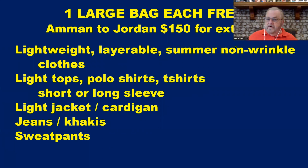Jeans and khakis are very appropriate. I mean, if you're comfortable in that, that's fine. Don't feel like you have to wear any nice slacks or dress clothes. We are going to be in dirty, dusty hiking, walking areas, and it's very appropriate.